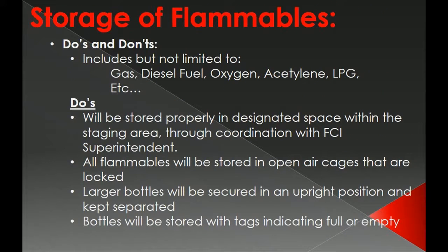Do's and don'ts for flammables. Includes but not limited to gas, diesel fuel, oxygen, acetylene, LPG, etc. Do's: flammables will be stored properly in designated space within the staging area, through coordination with the FC Superintendent. All flammables will be stored in open-air cages that are locked. Larger bottles will be secured in an upright position and kept separated. Bottles will be stored with tags indicating full or empty.